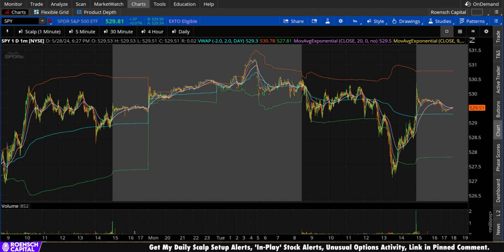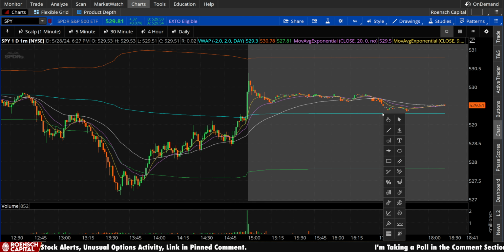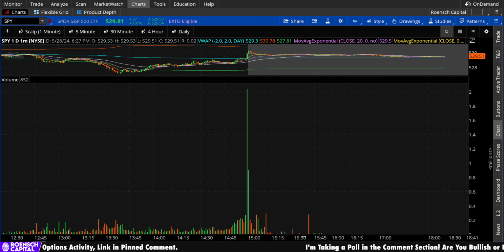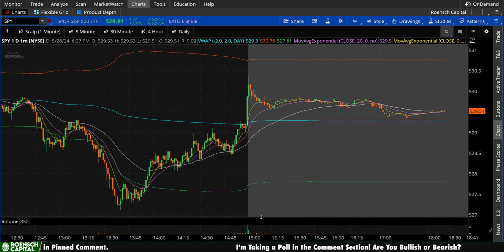All right, guys, so SPY today finished the day up 37 cents per share, that's plus 0.07% in regular trading hours, down 30 cents in the after hours. Volume actually hung on a little bit in the after hours. I'll just zoom in and show you this quick. But it subsided relatively quickly. You see it actually hung on and then tanked off. So as always, take that after hours movement with a grain of salt.